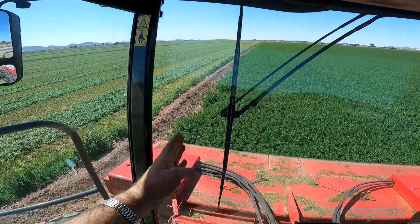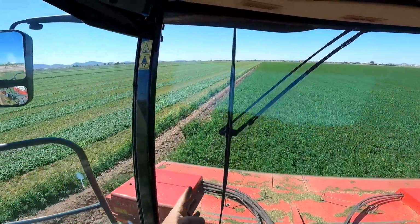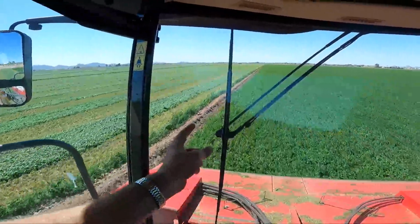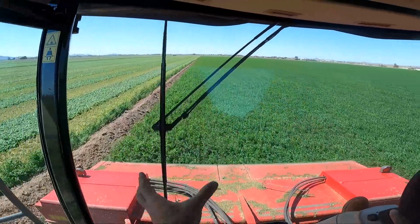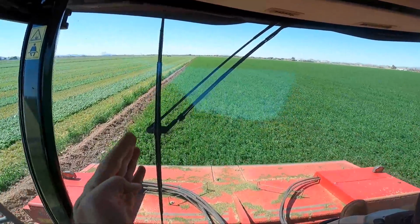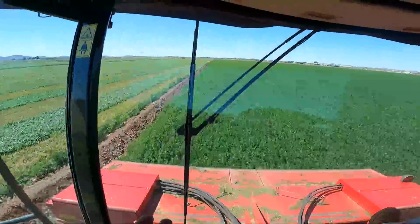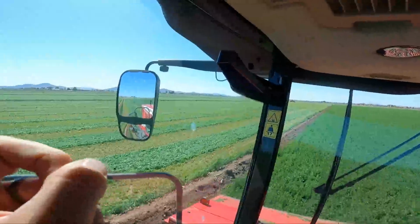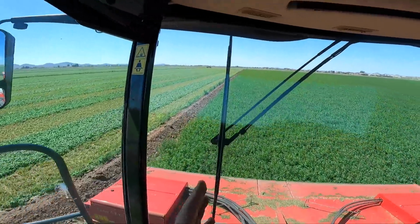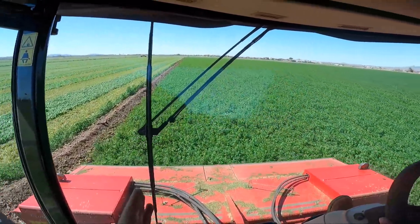So right now he's going along the border. Everyone asks why we don't run GPS. These borders were put in with GPS. There's one on this side of this section, and there's one over there. So he gets 2 technically GPS passes. So he has straight lines to work off of every 1, 2, 3, 4, 5, 6, 7, 8, 9. So this has 10 passes. So 2 out of the 10 are straight lines.